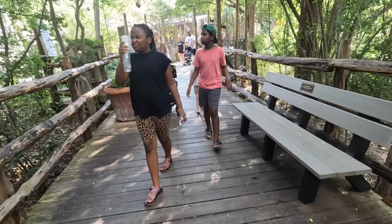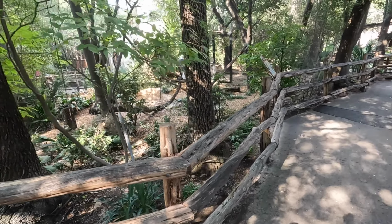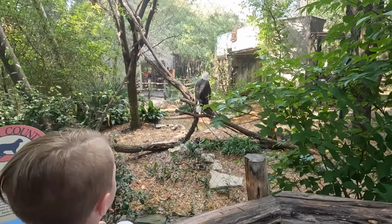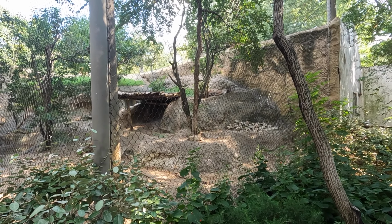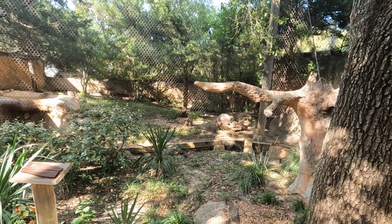Mountain lions, super cool, and there's a bald eagle here that you can see up close. So big. Come here. Look through there. You see the bald eagle? Look past Judy. You see it? Look through to me. One of them all, jaguar. It's a jaguar.